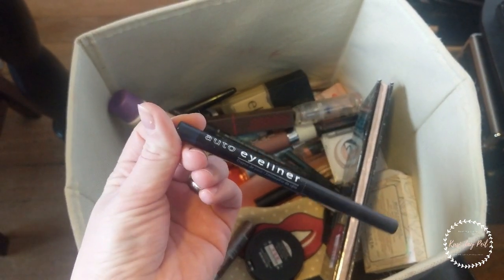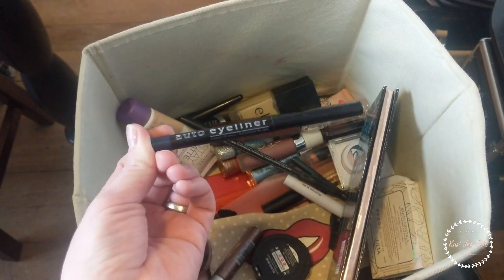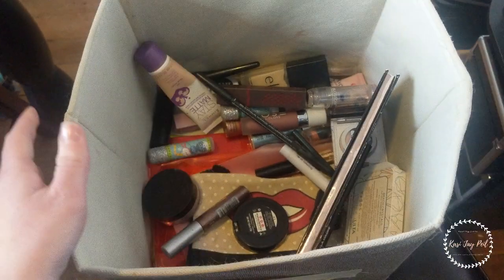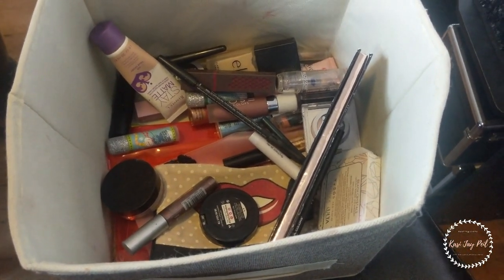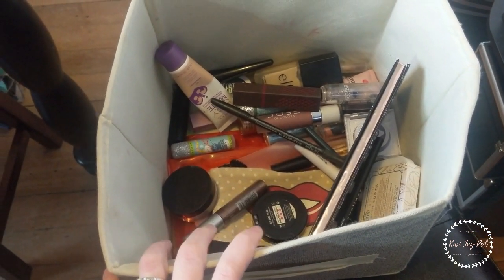This eyeliner is just, I have one that's about the same color that's much higher quality. I got this at like a Dollar General for a dollar type video. And so I don't need this one anymore. My camera's tweaking again. Man, this phone is garbage. All right, so that is what's left. That's what I'm going to give to Goodwill or anybody else I know that wants to come rummage through this.